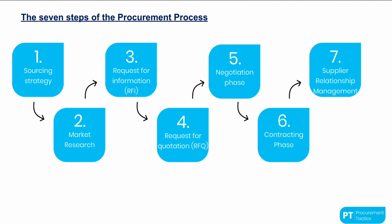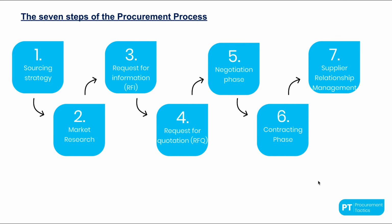Step 6. The contracting phase. Once you have agreed on everything in the negotiation phase, you will now move into the contracting phase. The contracting phase in procurement is where things get official. It's the step where you take all the agreed upon terms from the negotiation phase and put them into a written contract. This contract is like a rule book that both your organization and the suppliers have to follow. While the contract phase may not be as exciting as the negotiation phase, it's an essential step that brings clarity and structure to the procurement process.